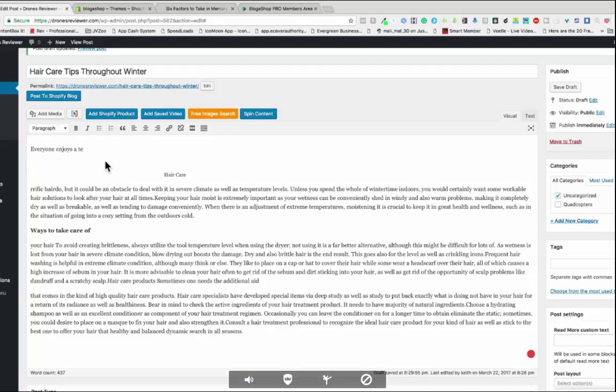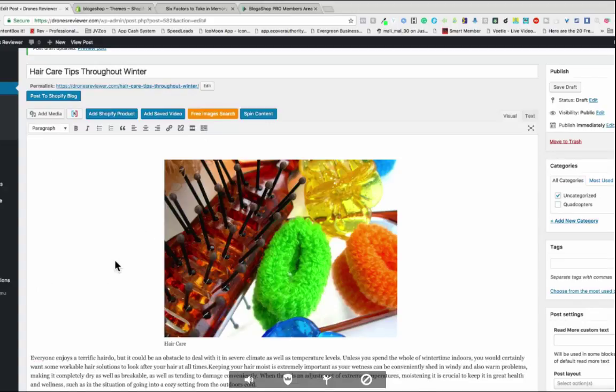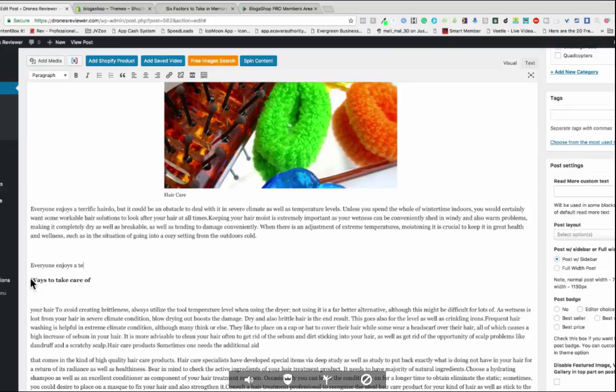Uh-oh. Something happened here. For some odd reason this inserted right here, but we'll watch this and make sure it's nothing major. It's not really a major deal. I think where I put the image, I accidentally had the cursor in the wrong place. So wherever you put your image, you want to make sure you have your cursor. I could stick another image right here if I wanted to. It's wherever that cursor is.